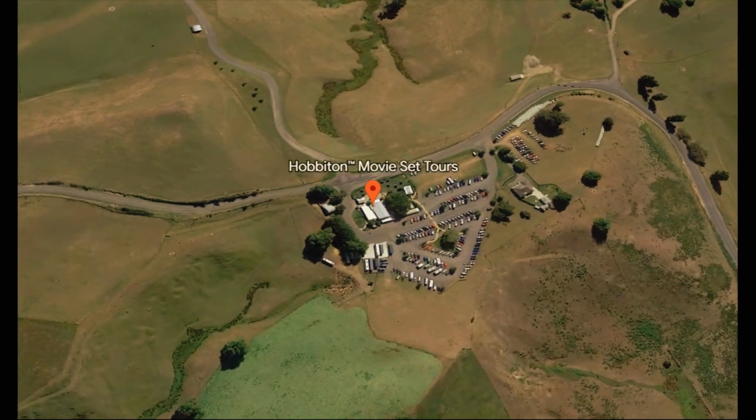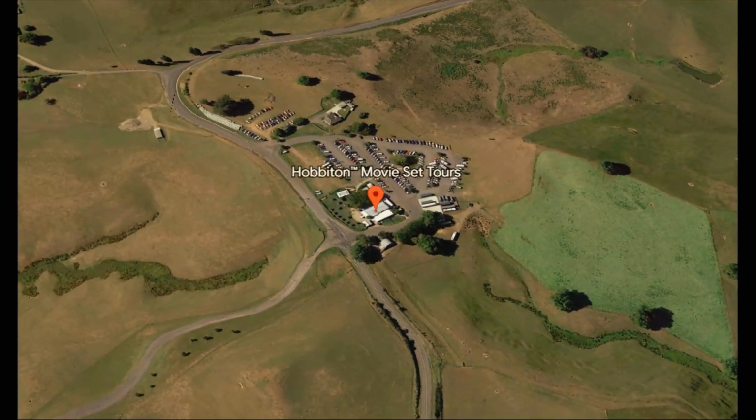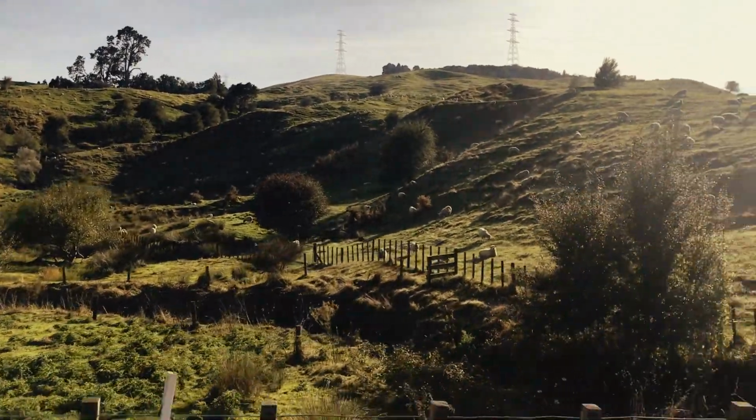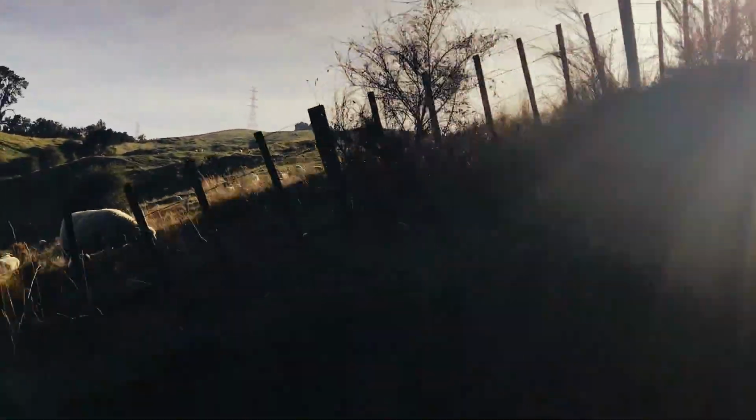The Hobbiton movie set is a significant location used for the Lord of the Rings film trilogy and the Hobbit film trilogy. It is situated on a family-run farm in Matamata in Waikato, New Zealand. Traveling to the meeting place already offers a good view of farms, sheep, and cattle.